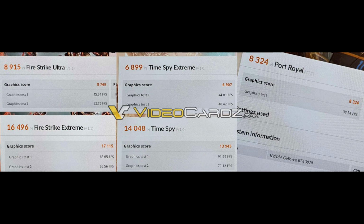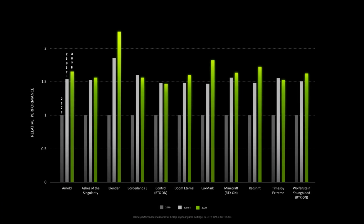These results are slightly higher than the previous gen's flagship model, the RTX 2080 Ti, which sold for twice the price. Now that we're talking about the RTX 3070, this brings us to our next topic of discussion. That's about how the RTX 3070 compares to the 3080, 3090 and the 2080 Ti. NVIDIA has already released the RTX 3070 performance results on their website. Let's take a look and analyze the data.